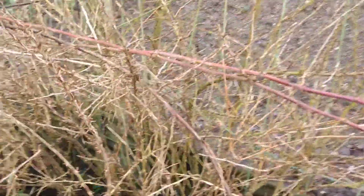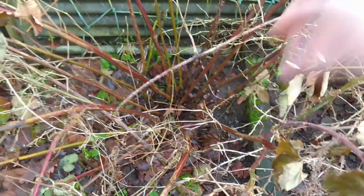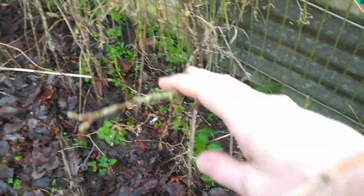This thing here, you might see, is a loganberry, which has done quite well since I put it in here, but obviously it grows like a bramble. You can see the root of it down there, the root ball. That needs to be sorted out. Some other bits and pieces over here, still growing as well.